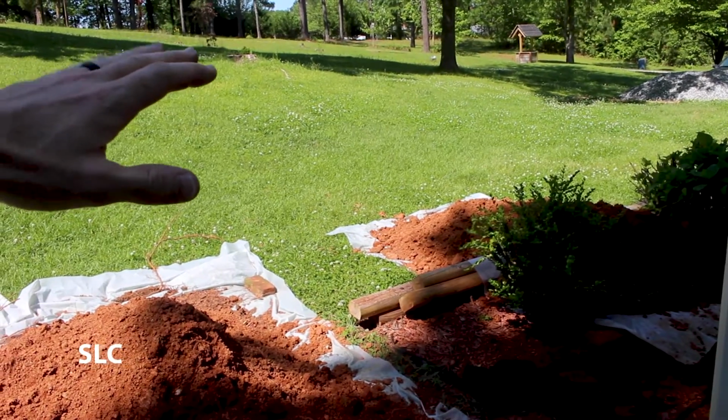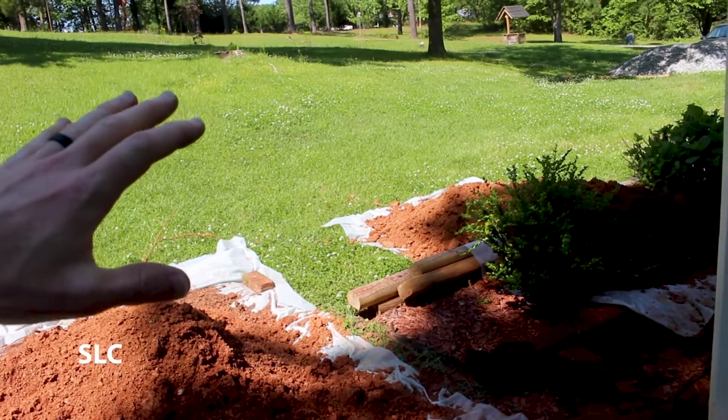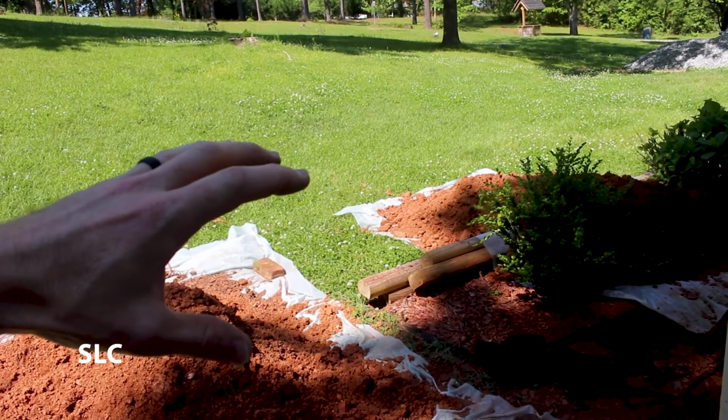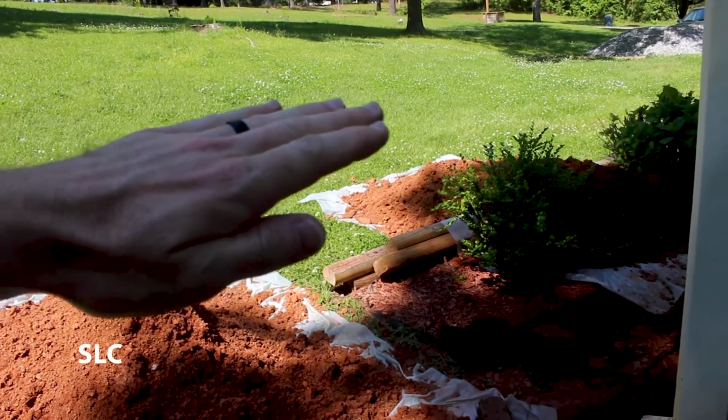Now, it might be a little hard to see, but I actually have a hill right here that slopes down toward the front of my house. And not only do I have Georgia clay, which holds the moisture, but the sloping down here means more water is going to flow to the front of my house.